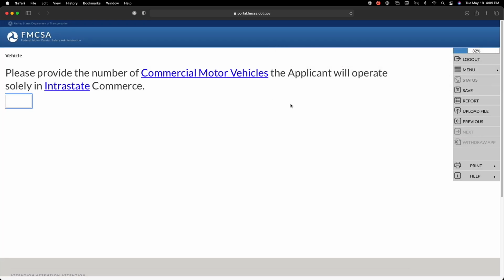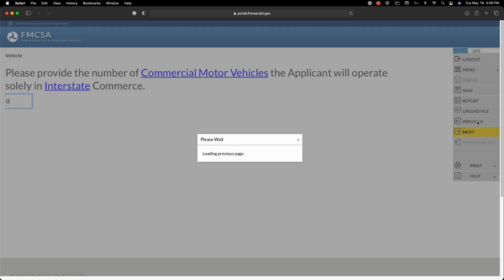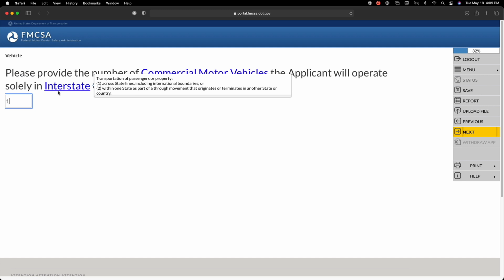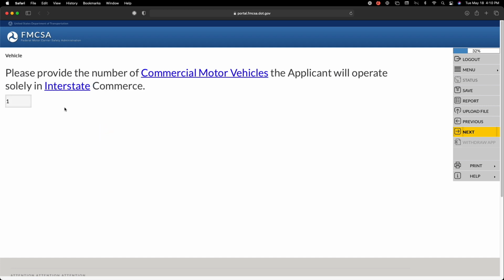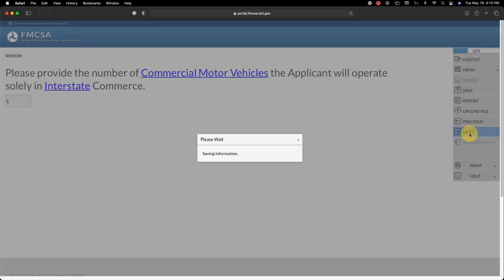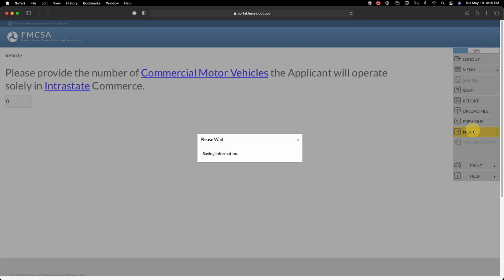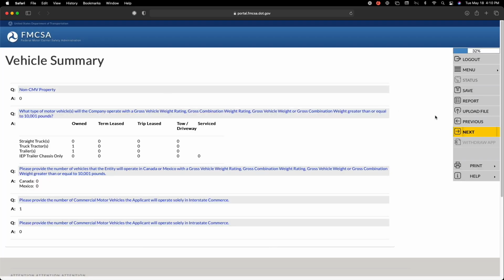Please provide the number of commercial motor vehicles the applicant will operate solely in intrastate commerce. Did I just mess this up previously? Oh, I just messed up, sorry. 1 here, okay, interstate. See, they make the words too close to the other meaning. All right, so interstate. We will operate solely in interstate commerce. 0 for intrastate. We're not staying inside the state only. We will have 1 truck outside of the state, and that means you could haul inside the state and outside of the state if you have 1 for interstate. Still perfectly fine. All right, vehicle summary. Next.